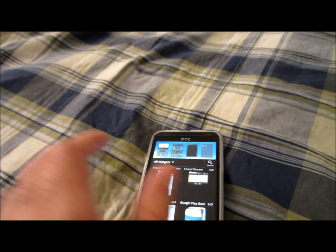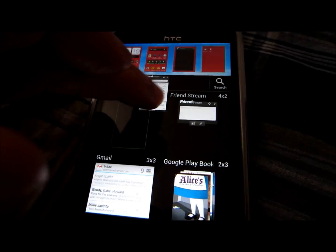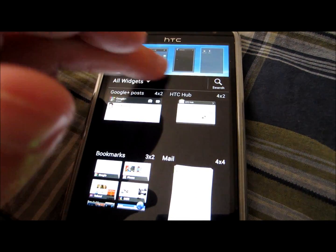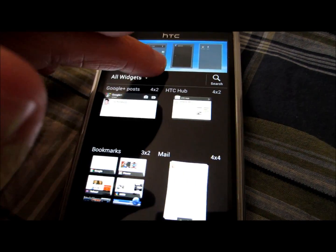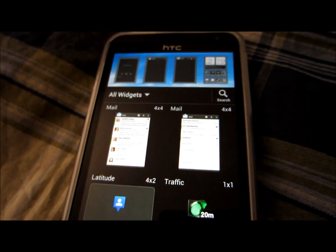And then if you want to drag anything, basically you can hold this and drag it to any one of these, which are the 7 screens right up here. So you can see that as well. That's a pretty cool feature.